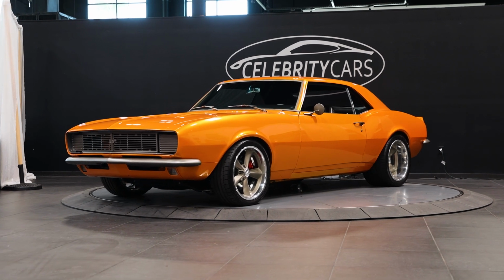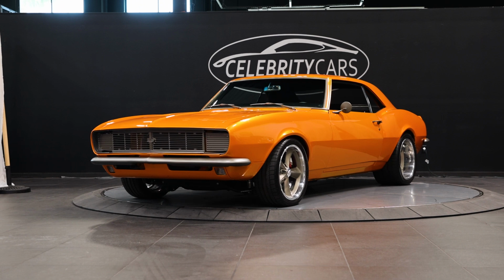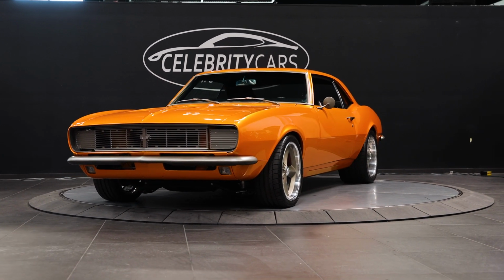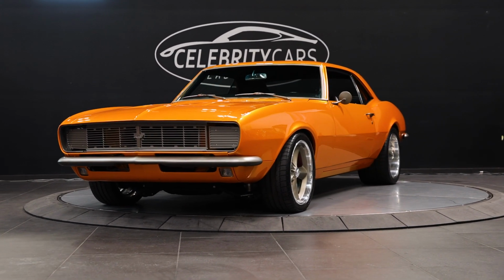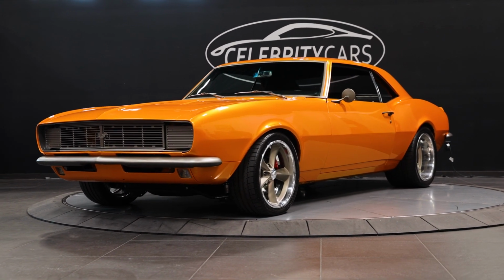It also has been converted to a 4-link adjustable coilover suspension in the rear in order to make room for the mini tubbed inner fenders and massive 335 millimeter wide rear tires. This car's something else.